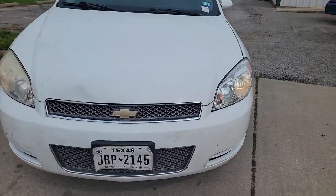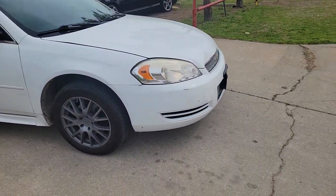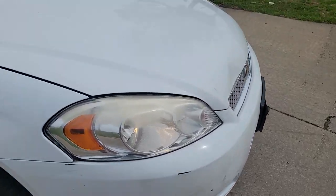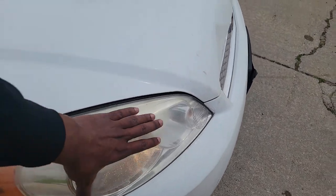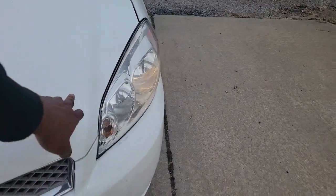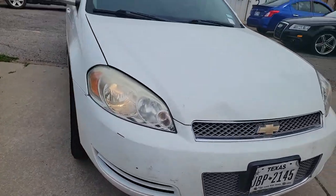I think I can get about 4.5 to 5 grand after the detail. Should I change the headlights, or y'all think I could clean this one? You know, because this one is hazed up on the top. But I know if I put two smoked headlights in there, or some chrome style headlights in there.